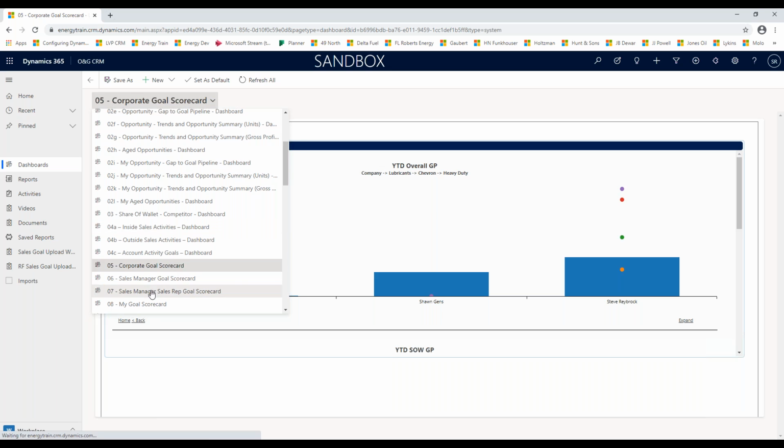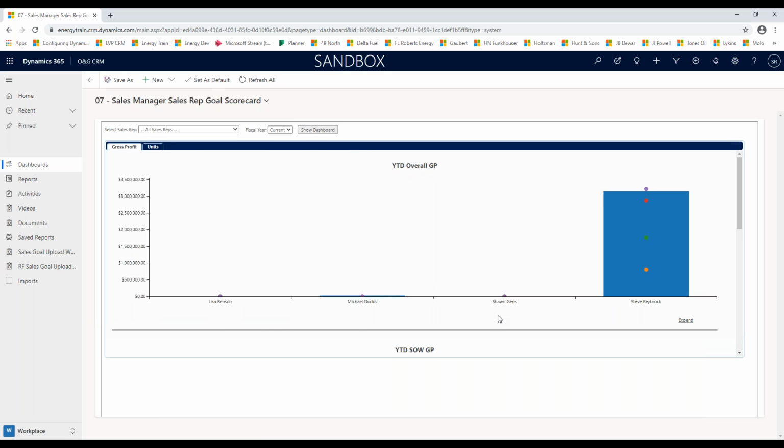If you're managing the sales team, instead of looking at it from a corporate perspective, I could look at it from a salesperson perspective. And I think I only set goals for myself here. So again, goal versus actual for everybody on your sales team. And you can drill into the data to just drill down by department, by product category, but it starts out summarizing everything for Steve or a given salesperson.